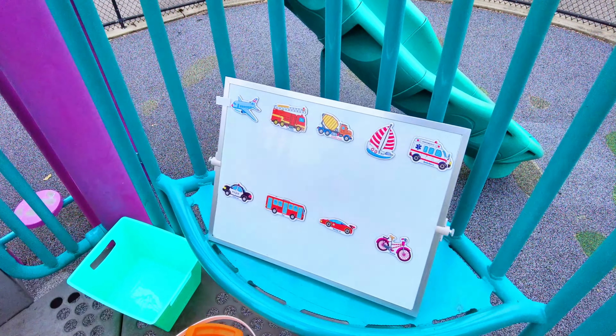Ooh, a yellow egg. Let's see what's inside. A firefighter! A firefighter? Let me see. Ooh, firefighter. All right. Ooh, and he goes right there with the fire truck. Yeah. On the pump. Pick another egg.